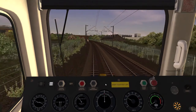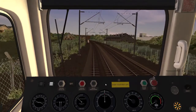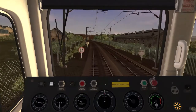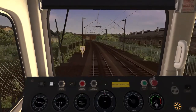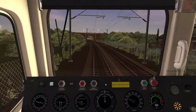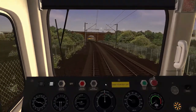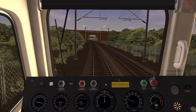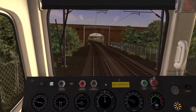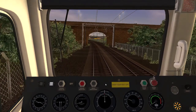I have no idea why the frame rate is being so low or jittery. Probably because there's a lot to render, even though this map is fairly old. I mean, if you look at the trees, they're kind of 2D, like in games from the 90s. I mean, there are some 3D trees in there.